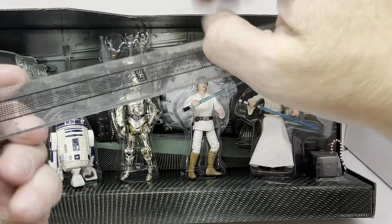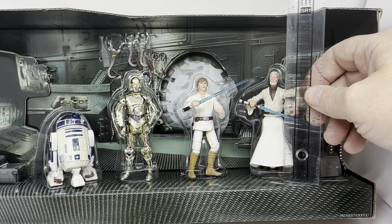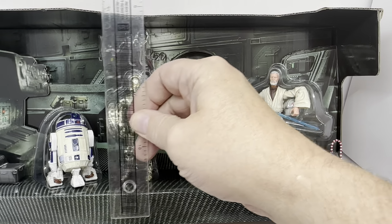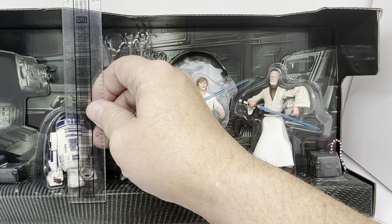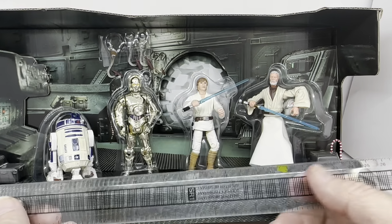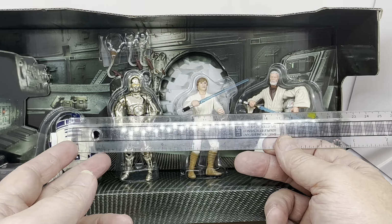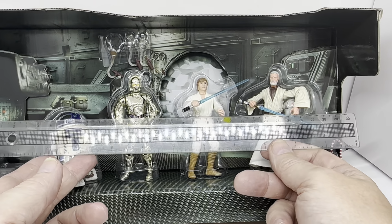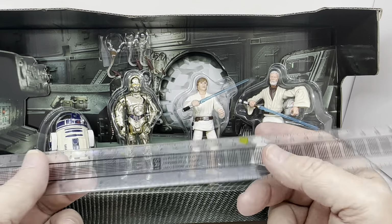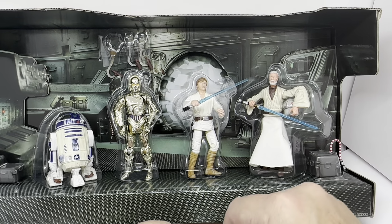So Luke is standing 10 centimeters tall. Obi-Wan Kenobi, again 10 centimeters tall. C-3PO, again 10 centimeters, and R2 is about 6 or 7 centimeters, something like that. Width-wise, R2 is about 4 centimeters, and let's measure C-3PO, he's about 5. I think the others are about 5 as well, just depending on how they're... Obviously, Obi-Wan's going to be a bit wider there because of the way his arms are outstretched.